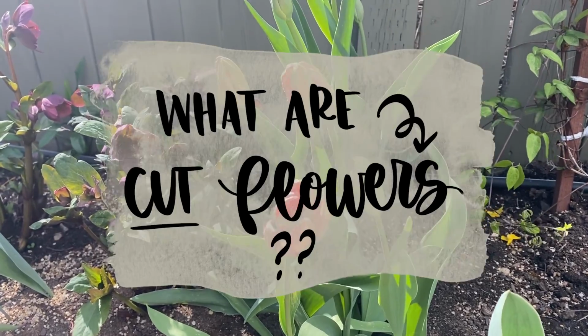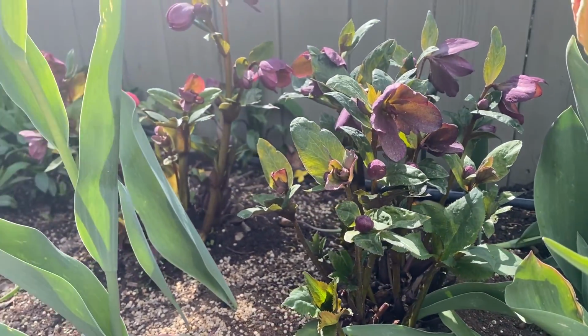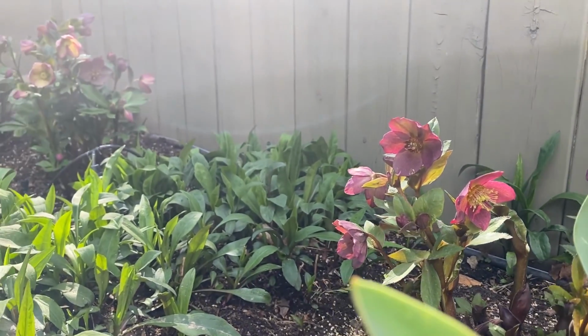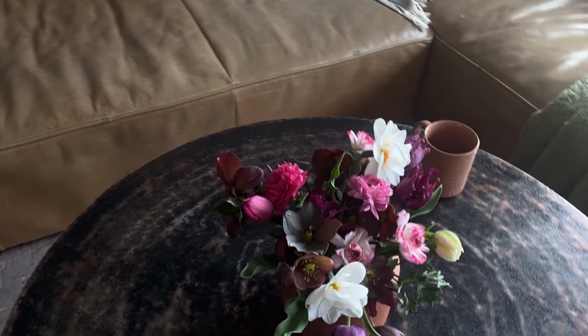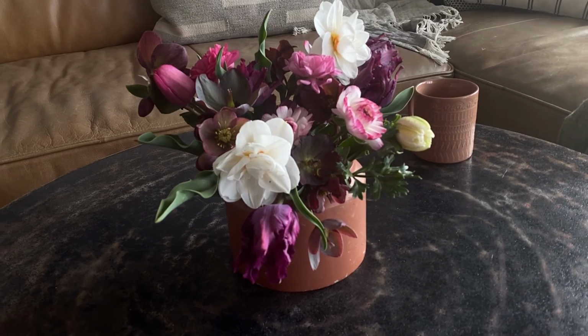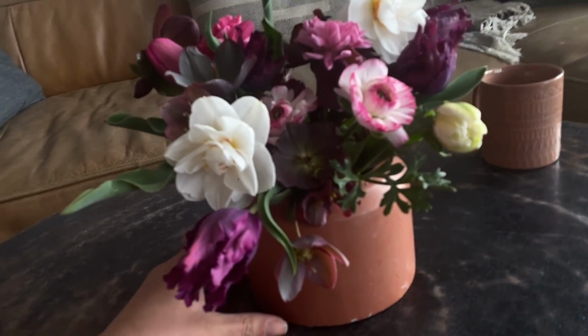So first, I thought I should clarify what the difference is between a cut garden and normal garden. A cut flower garden is just focusing on flowers that are great cut flowers, so you can cut them and put them in vases. So they have long enough stems that you can cut them, and then they also last longer than other flowers in a vase. So instead of one day, they'll last a week or more.